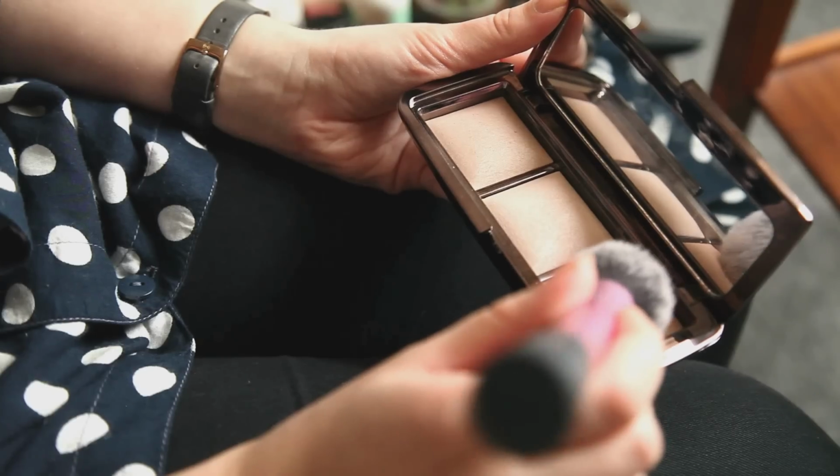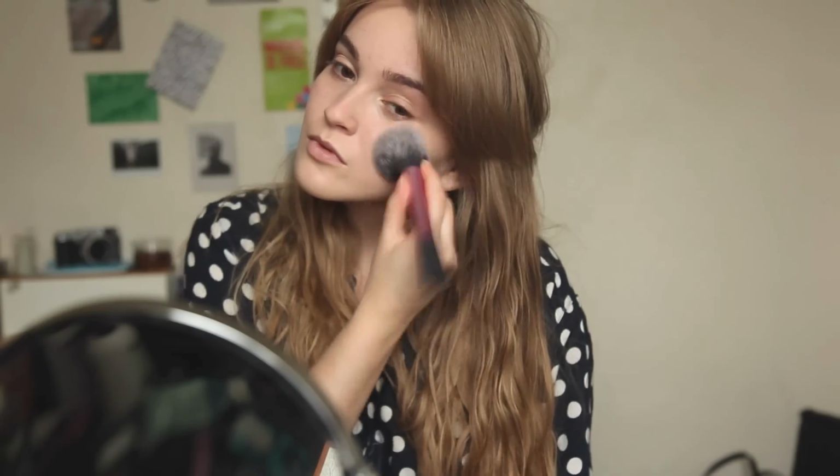I've then been using the shade on the other end, which is Radiant Light, which is a slightly more bronzy, glowy, sheeny finish, and I just take that across the cheeks, down the centre of my face, just wherever I feel like it needs a little bit of a pick-me-up. It adds a little bit of colour, but it's not as harsh as your classic bronzer.